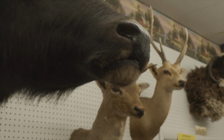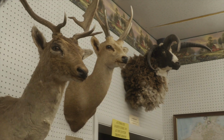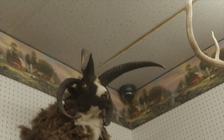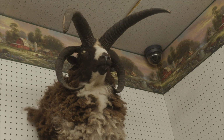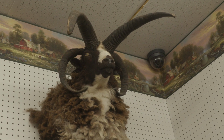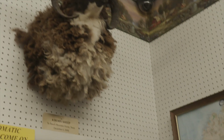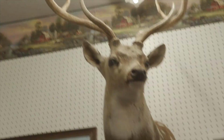You don't see too many of these four-horned animals. See, he's a four-horned sheep. Oh, look at that. And actually that is a species. People say, what is that, just a weird one? No, there is a species called four-horn. I actually did a bunch of research one time on goats and sheep, and I remember these.